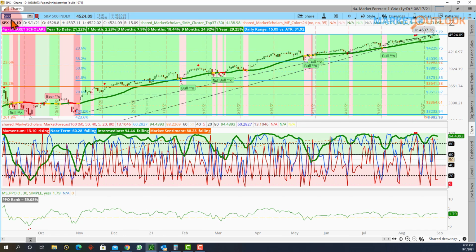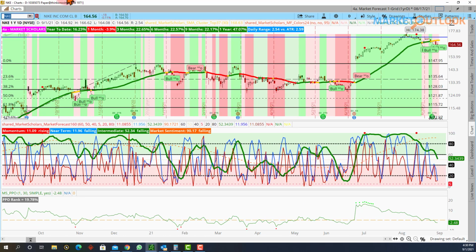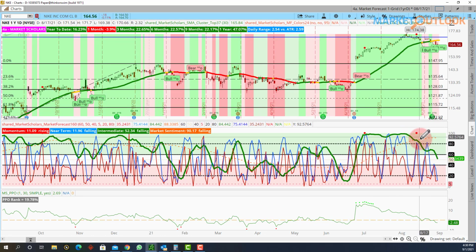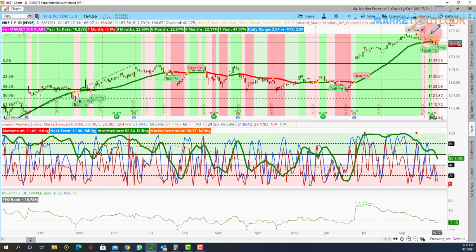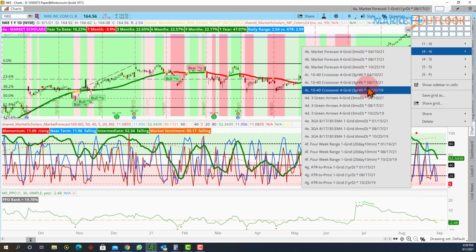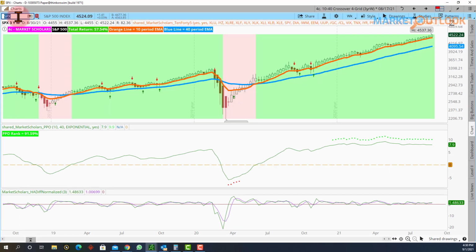So let's take a look at Nike as our trade idea for today. This has been a bullish trending stock. It got a cluster and then fell out. You can see the intermediate line now after this cluster is out of the reversal zone. Short-term sentiment has been in bearish territory for a while. We're not too far below the moving average, 2.5%. So we're not necessarily strongly bearish here, but we're definitely not strongly bullish anymore either.